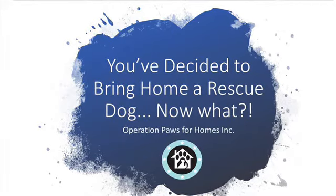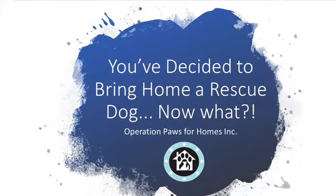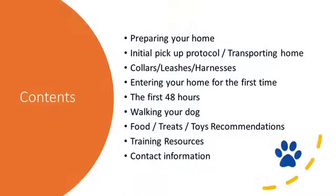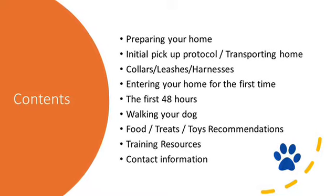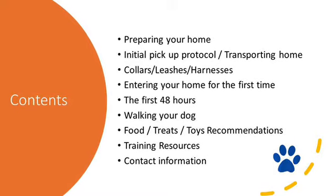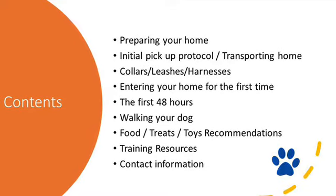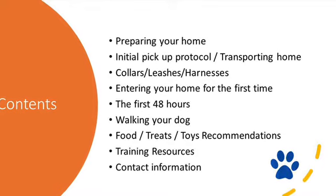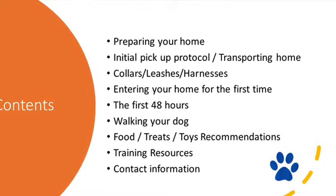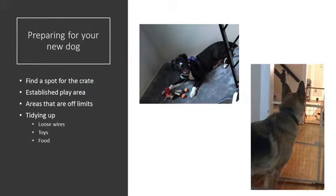This guide is mostly geared to young or adult dogs, but is relevant even with puppies. Thank you for choosing to rescue. We will be covering the following: preparing your home, initial pickup, collars, leashes, harnesses, entering your home for the first time, the first 48 hours with your dog, walking them, some food, treats, and toys recommendations, training resources, and contact information. Puppy-proofing your home is just as important as baby-proofing.